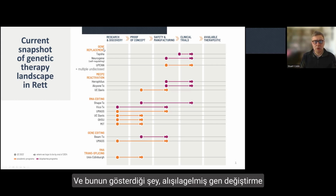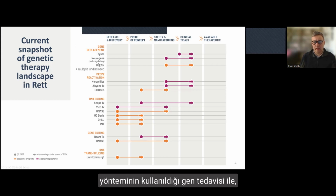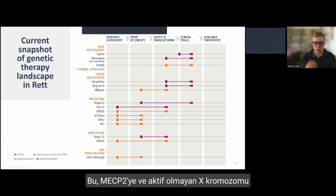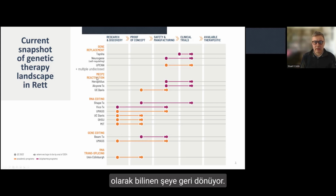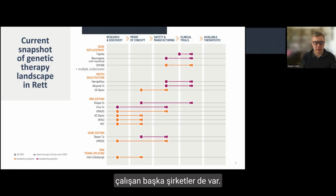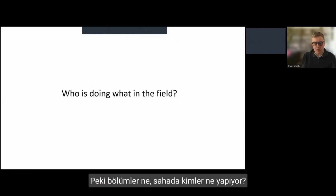And what it's showing is that with conventional gene replacement gene therapy, there are multiple companies and academic groups working on this. The two most advanced are Taysha and Neurogene, which are going into clinical trials this year. There are also groups looking at MECP2 reactivation, that is switching back on MECP2 on what's known as the inactive X chromosome. I'll come on to this shortly. And then there are a bunch of labs and companies working on editing Rett-causing mutations at the level of the RNA, and further companies working on mutations at the level of the DNA. So I'll just give some examples of these shortly. This section is who's doing what in the field.